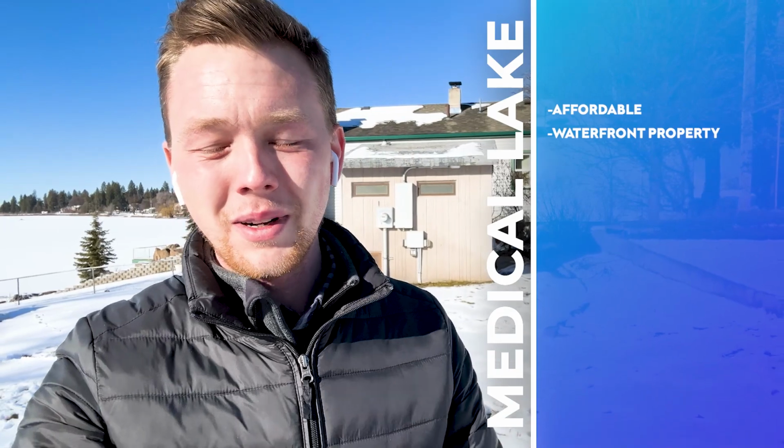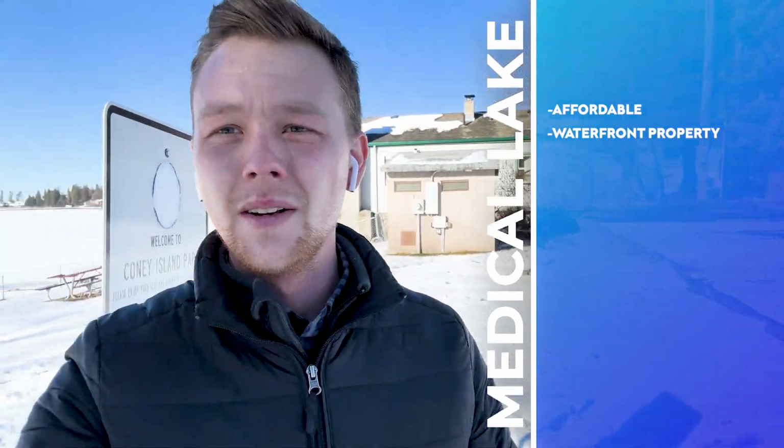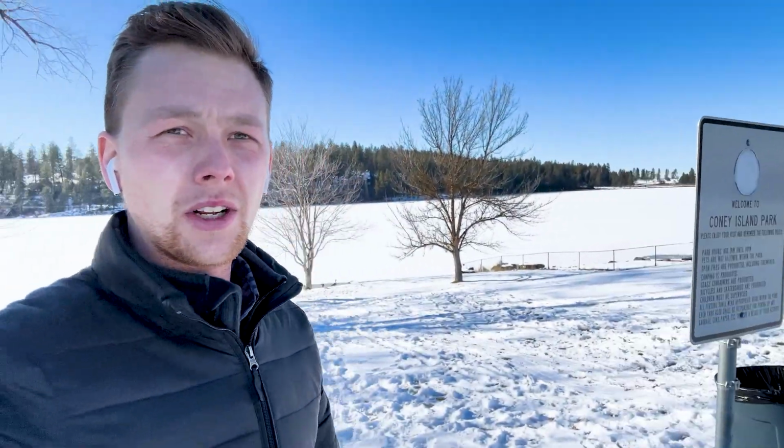So this can be a really good option if you're looking for something a little bit more affordable. Maybe you want a waterfront property, but you don't have a ton of money to be on Loon Lake or something like Lake Coeur d'Alene. But there are properties surrounding Medical Lake here, Silver Lake's on the other side of town, and then there are dozens and dozens of small little lakes all over the place here in Medical Lake.